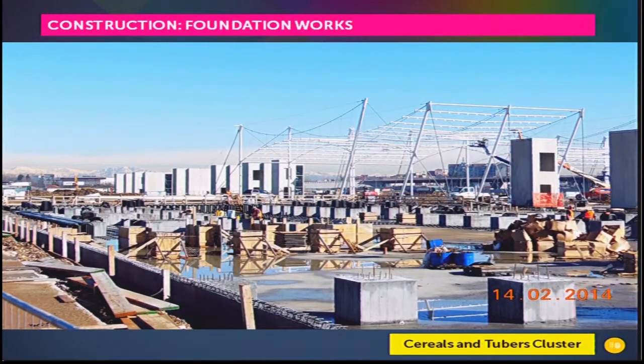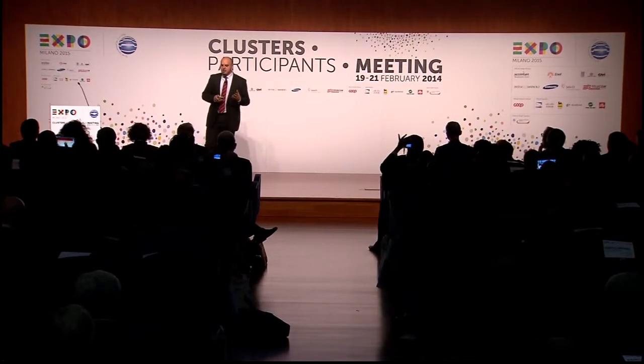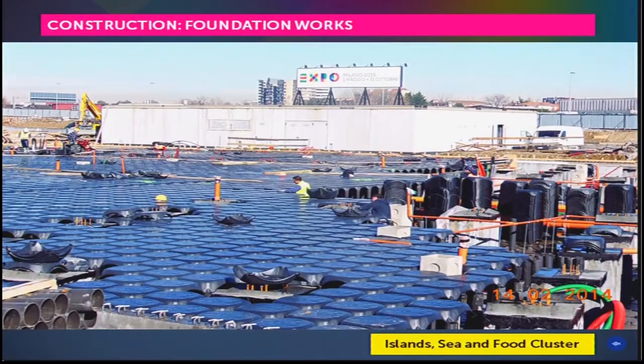Here are some pictures that document where we are. This is the cereal and tuber cluster some days ago. So the foundations are almost done, as you can see in this slide. This is the Island, Sea and Food cluster. Here you can see the igloo, as we call it, where all the pipes pass through. This is the level of the soil. Now we have to put in the last element, and we start building over it.